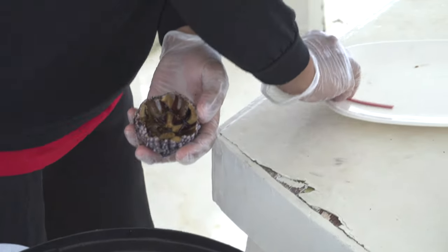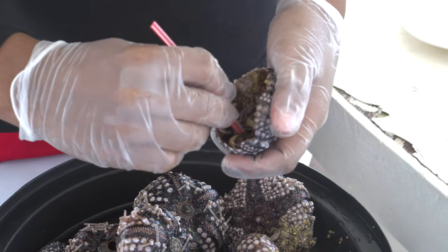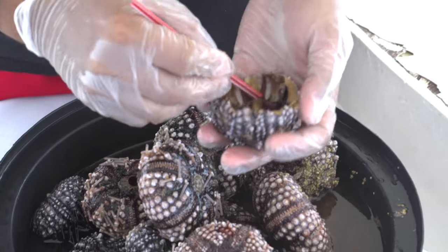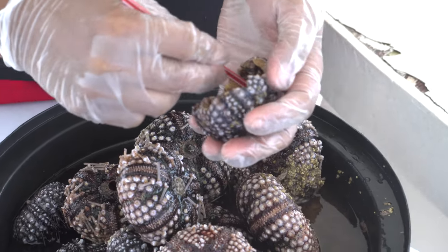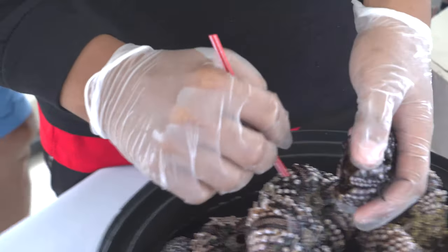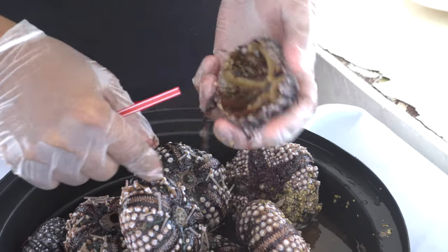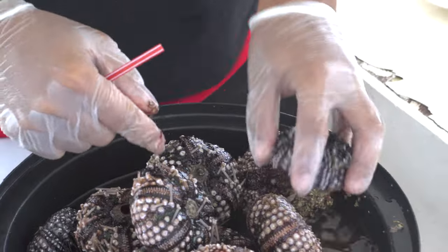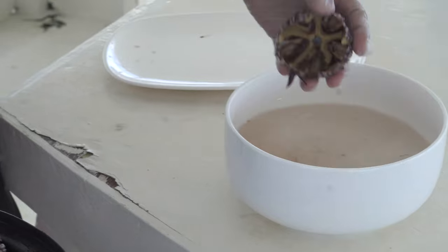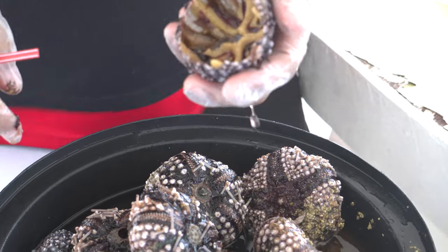Yellow though. That's a bit orange, kuya. That one's orange, but this one's yellow. Or what color is this? Those are the eggs.